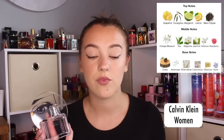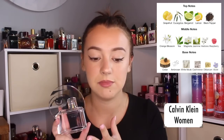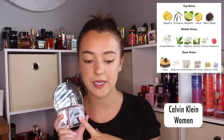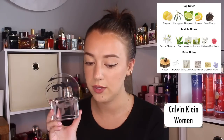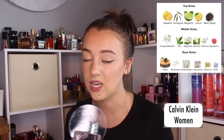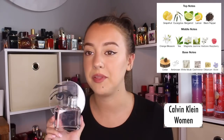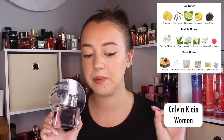So again, you start off with a bunch of citrus notes, middle notes of orange blossom, tea, magnolia, jasmine, hedione, raspberry, and base notes of cedar, ambroxan, white musk, cashmere, olibanum, and violet. I love the base of this perfume because it's so woody, and it does also have this musky aspect, but in a really, really good, crisp, clean way.